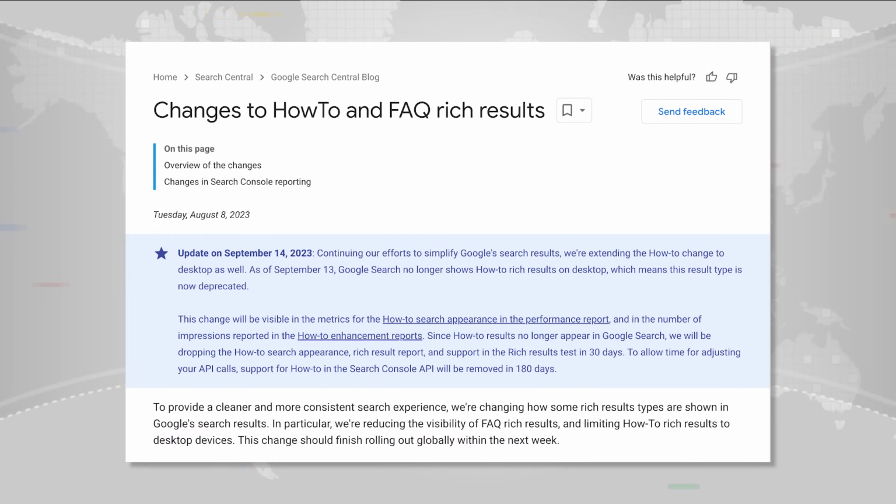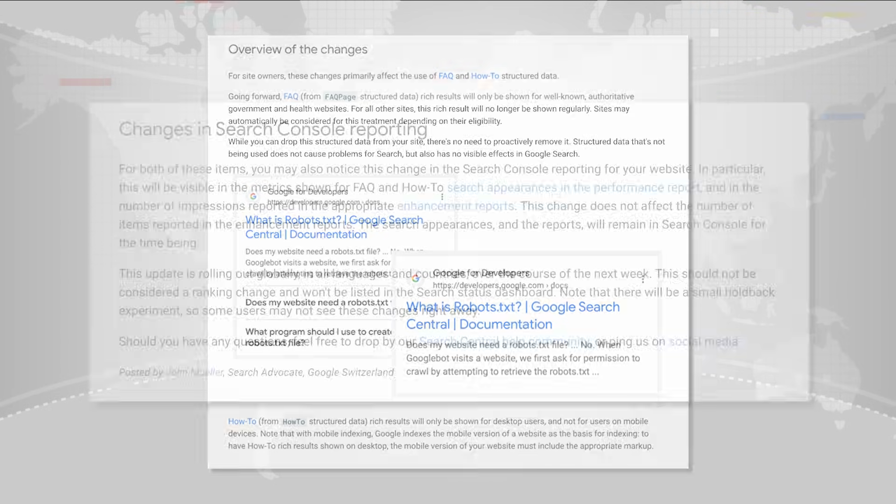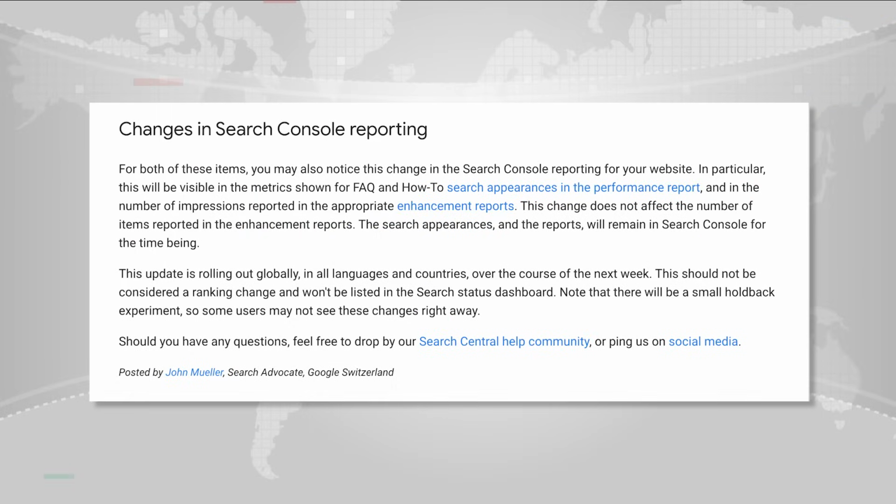To provide a cleaner and more consistent search experience, we've changed how some structured data types are shown. In particular, how-to structured data is no longer being used, and FAQ structured data is only shown for well-known, authoritative government and health sites. We added an annotation in Search Console reports to alert folks about this change. It's not necessary to remove the structured data if you currently have it on your pages. It just won't have any effect.